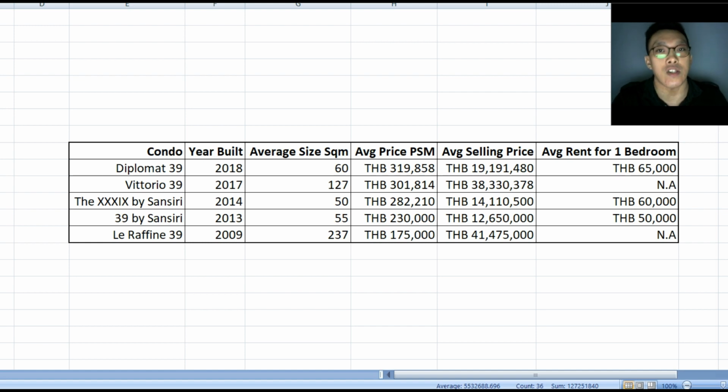Over there, you can roughly use about 1,000 Thai baht per square meter as a gauge for rent. If it's newer, for example this XXX 9 by Sansiri, which is more recently built, it's 50 square meters. The rent for one bedroom is typically asking about 60,000 Thai baht, and the price is about 280,000 Thai baht per square meter.